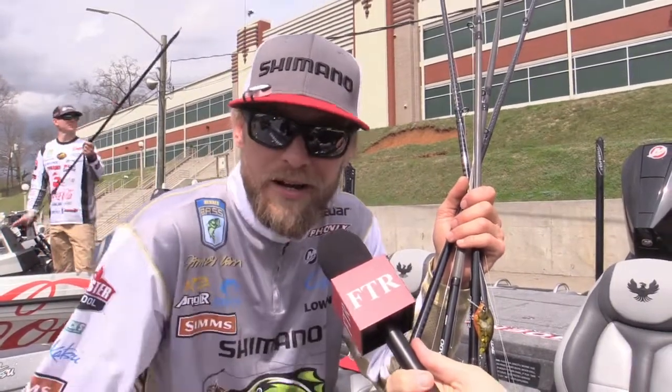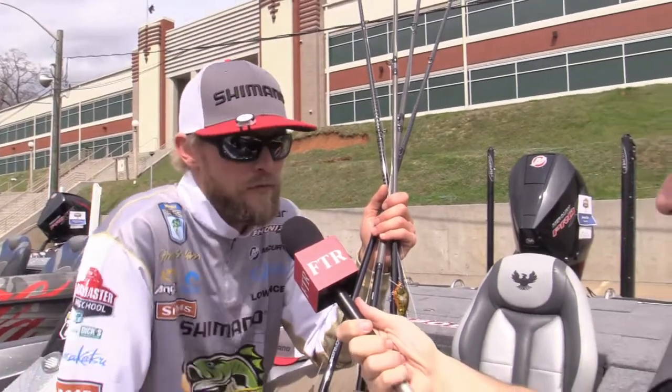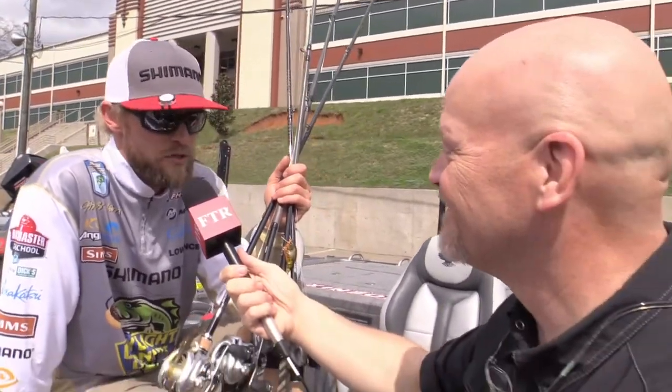A couple of times in practice, we didn't have much wind at all, and it was really hard to get a bite when there wasn't any wind. But I think we're going to have some, so hopefully that'll help. We might not have that by the second, third day, but the first day it sounds like we're going to get some good weather for fishing.